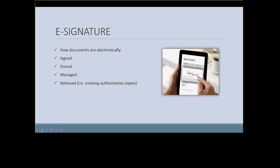Then the last couple of items are managed. How do you manage these documents? If you're going to do a syndication, if you're going to pledge them, if you're going to assign them, how do I get my electronic document from my vault, and you'll hear that phrase throughout the presentation, to somebody else's vault? How do we actually do that? We're going to talk about that as well.